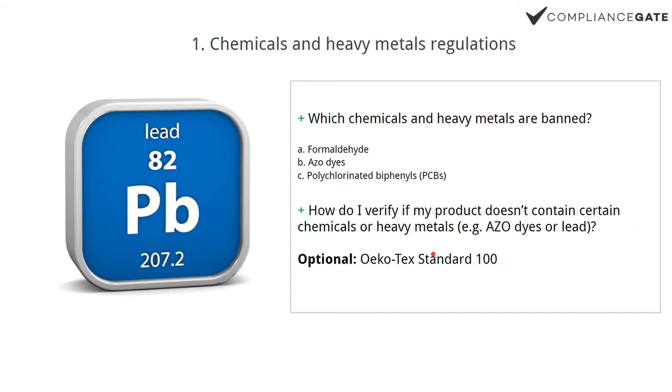Well, the thing is that Australia is a lot more flexible when it comes to textiles, chemicals, and heavy metals regulations compared to Europe or the United States. To be specific, there aren't any regulations that explicitly prohibit the usage of a wide range of chemicals and heavy metals in clothing and other textiles, as there is in the European Union, for example.